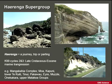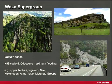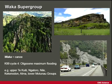So overlying this thick clastic supergroup of marine and non-marine rocks, we have the Waka supergroup, and these represent rocks that are principally Oligocene and relate to the maximum flooding of New Zealand, the maximum marine transgression, at which time an ocean-going waka would have been very useful to navigate between the little archipelago of islands that was left in this interval. So that's where the name comes from, and yeah, obviously things like the Te Kuiti limestone, Whangarei limestone slot into this.